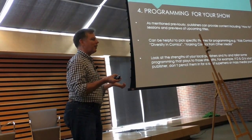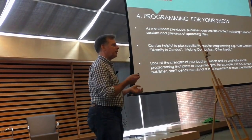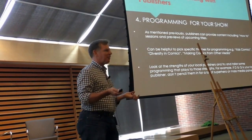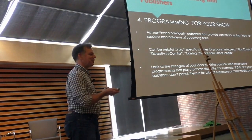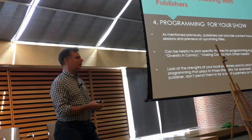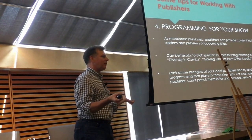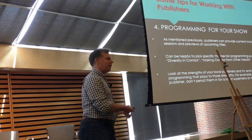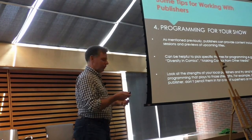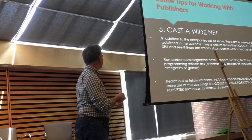But if you're a library in Quebec, say you're in Sherbrooke or somewhere, and you want to do a convention and the theme's going to be superheroes, well, John Corley is not really a superhero publisher, so they're not going to be able to help you out that much. But if your theme was kids' comics, or the European influence on comics, then they probably could provide you with a lot of material. They might drive down from Montreal to help you with your show. Look at what resources you've got and what they're doing, and tailor some of your programming to those strengths.